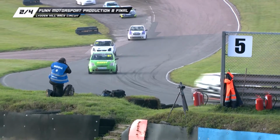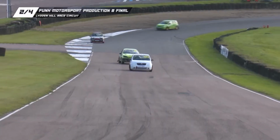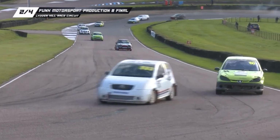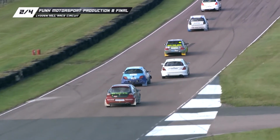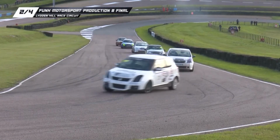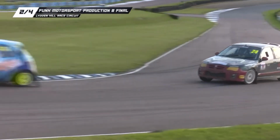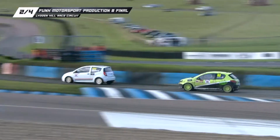Start to sort themselves out then in this 4-lap B final for the Funk Motorsport production category, with Ben Eastwood, number 133, out in front, chased by Bradley Sampson, first season newcomer. He had hoped to debut a Mitsubishi Lancer Evo in the production 4x4 category today, but unfortunately that car wasn't ready in time. Further back there's the Ford KA of Tony Crisp, chased by Tom Edmonds.